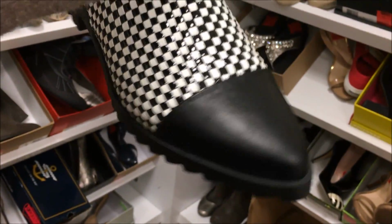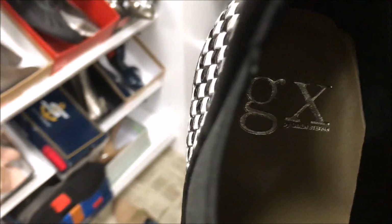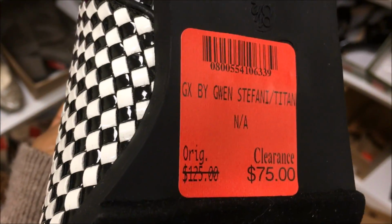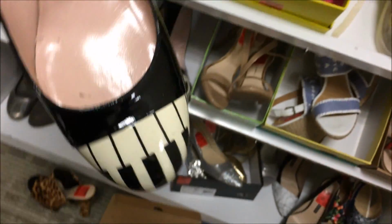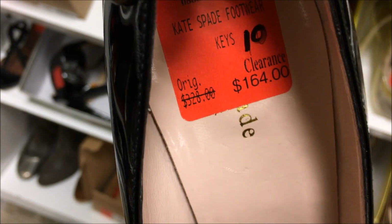Here's a pair. And I'm not buying shoes. I'm fasting from shoes. I have way too many shoes. But these are Gwen Stefani, I'm not sure who it's for. It's a Gwen Stefani. It's not L.A.M.B. though. But these are gorgeous. And they're $75 and then an additional $40 off. I'm just going to put this here. Don't judge me. Okay. So these Kate Spades, they have a piano toe and they were $328. Now they're $164 and then $40 off of that.